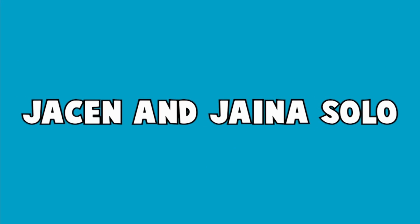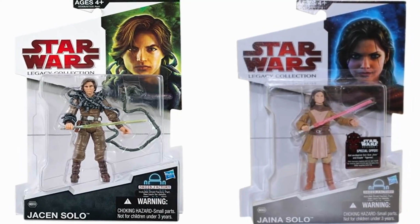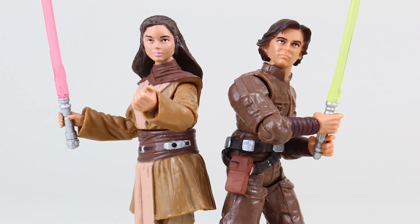Coming in at number 10 is Jacen and Jaina Solo from the Legacy Collection. To pick these up as a pair would cost me around $250. These came out in 2010 and they were a Toys R Us exclusive. They came out towards the end of the Legacy Collection packaging line. Whenever they change up packaging styles and go to a new line, so to speak, the last one always ends up being the hardest to find. For whatever reason, I don't think Hasbro produces enough. And of course, this one had sought-after characters in it.